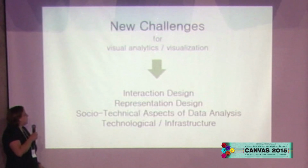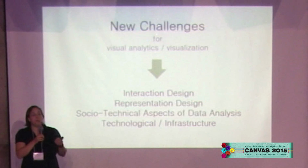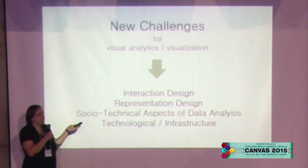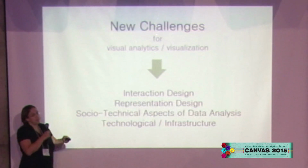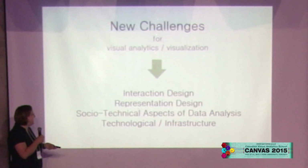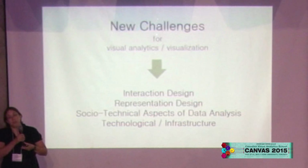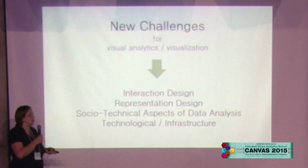So that means there are opportunities, but with these opportunities also come new challenges. Research on these kinds of novel spaces is not always simple, because we have to rethink how we design interaction, we have to rethink how we design representations, and we have to think about socio-technical aspects, such as when people collaborate and share data and insights. And of course, there are the technological and infrastructure problems, such as how do you display data across a cluster that drives, I don't know, 100 different displays, for example.